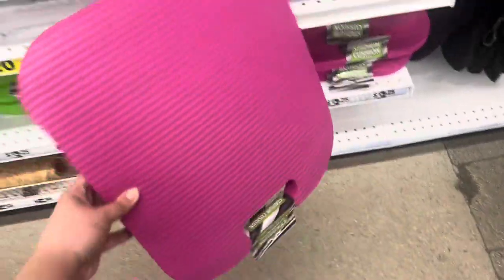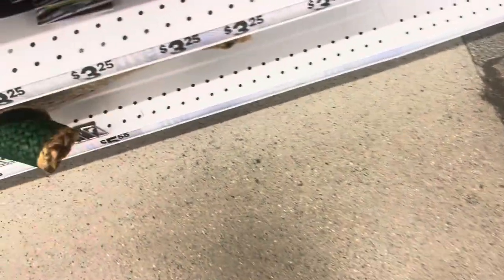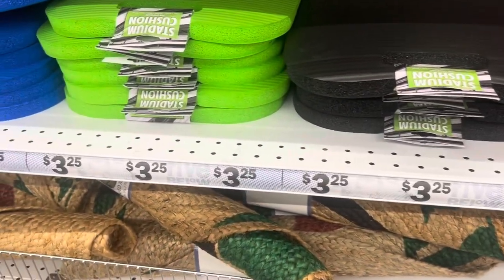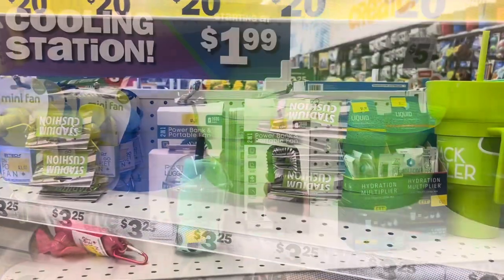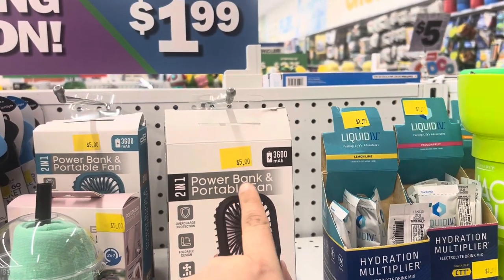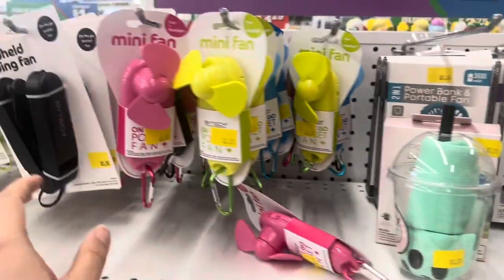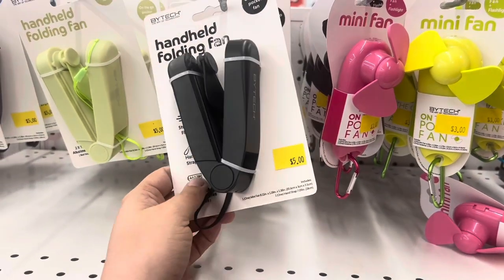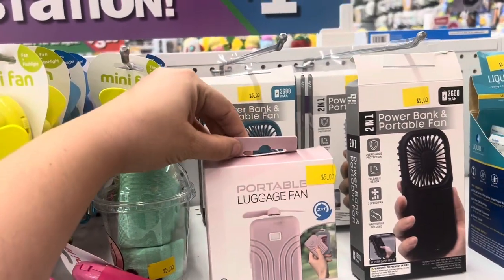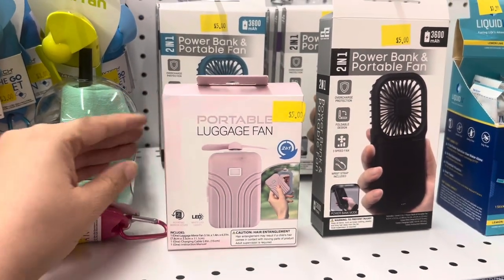Stadium cushion, if you got the bleacher seats. These are some nice cushions for sitting on the bleachers. They got a few different colors here. I believe they're only $3.25. Not bad. And who doesn't need the portable fans? And it's a power bank as well, so you can charge your cell phone. That's awesome. These, I believe, have foldable fans, and some have the power banks where you can charge your fan. Oh, look at this portable luggage fan for $5.